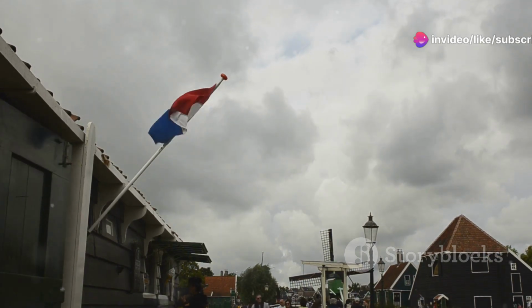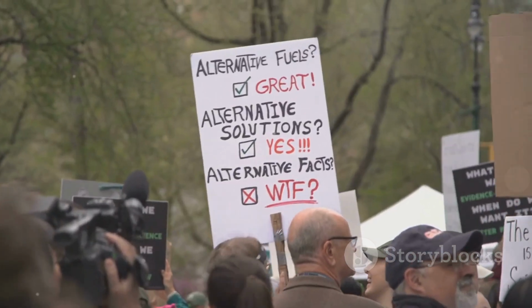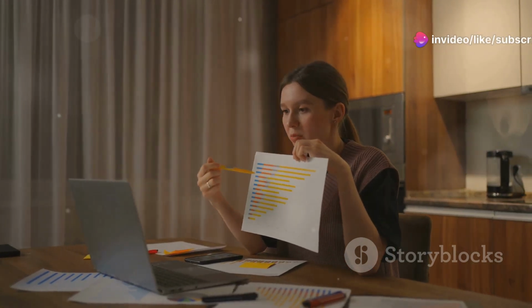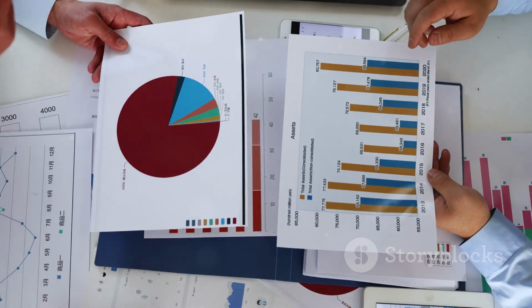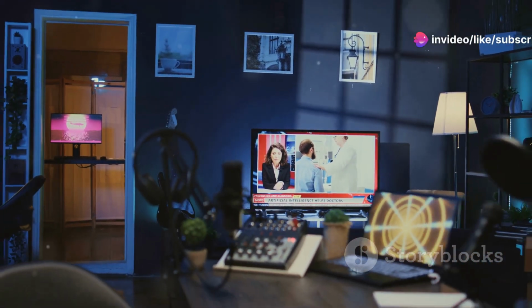Others believe that the monarchy is a valuable part of Dutch heritage, and that the royals deserve to be supported financially. In recent years, there's been a growing call for more transparency in royal finances. The public wants to know exactly where their money is going and how it's being spent. The royals have responded by publishing more detailed financial reports, but some argue that it's still not enough. This debate about royal wealth and transparency is likely to continue for years to come.